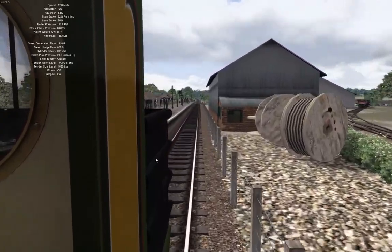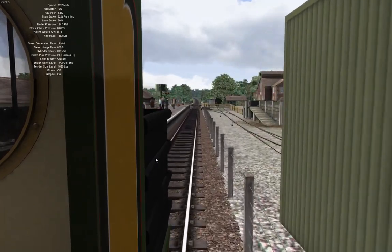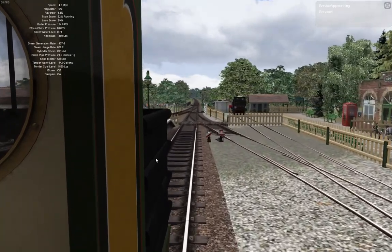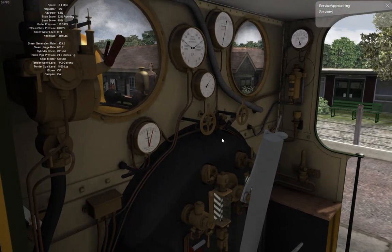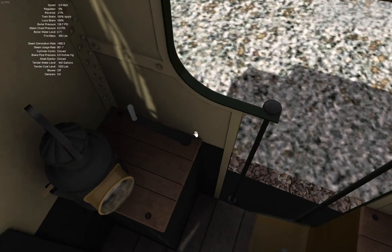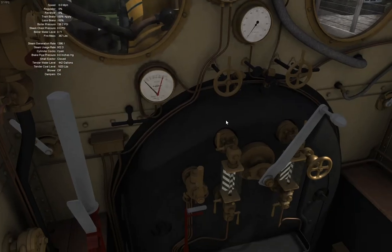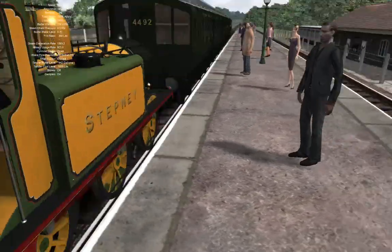And we should come coasting to a stop. And we slam the brakes on. We've got to slam all the brakes on actually. Put this back into neutral. That's neutral. Cylinders open. Right, check fire level. So the fire level's good. Yep, fire level's fine. Water levels are fine. Handbrake. And that was that, and we're now ready for our trip to Wootton.